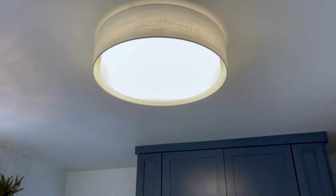One of the most important things in a kitchen is lighting. You want to have a lot of light. So I did pick an LED light that sat right in the center of the kitchen, and it has a dimmer switch so it can be very bright when I'm cooking and need all the light, or I can dim it if I want more of an ambiance.